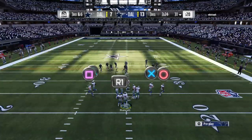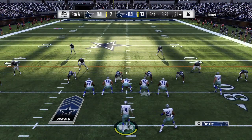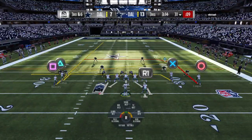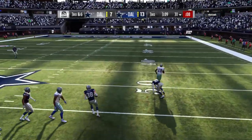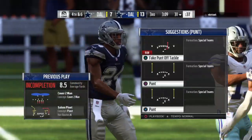The Cowboys on 3rd down. 2 for 5 to this point. This will be 3rd and 6. Here we go. Wide in. Switch and 26. Out of the gun. Here's Prescott. And that is incomplete. Chidobe Awuzie there to make the play in coverage.